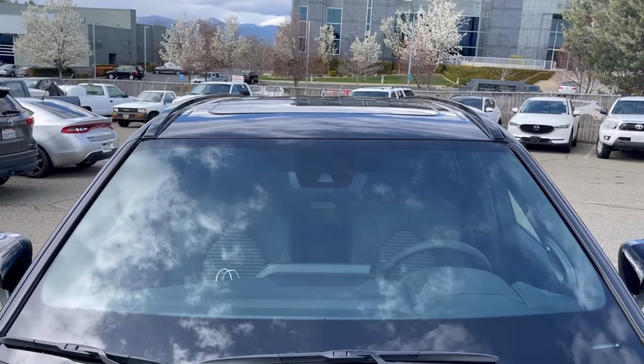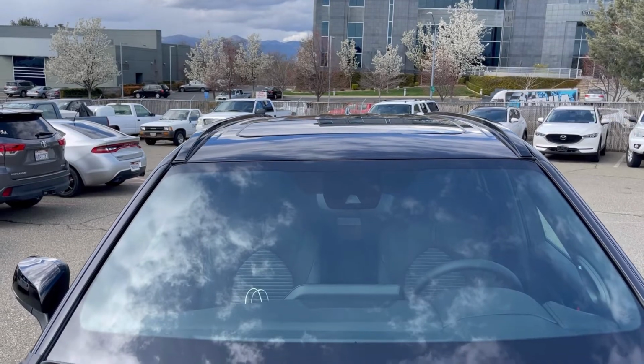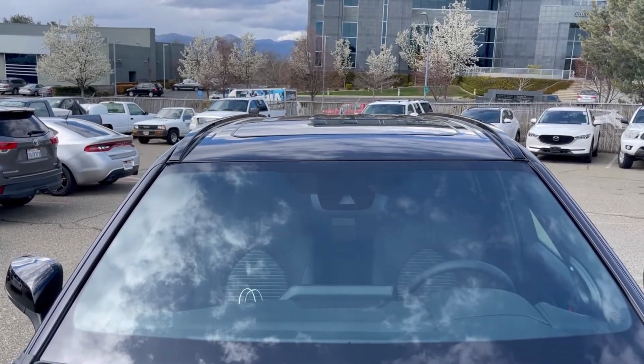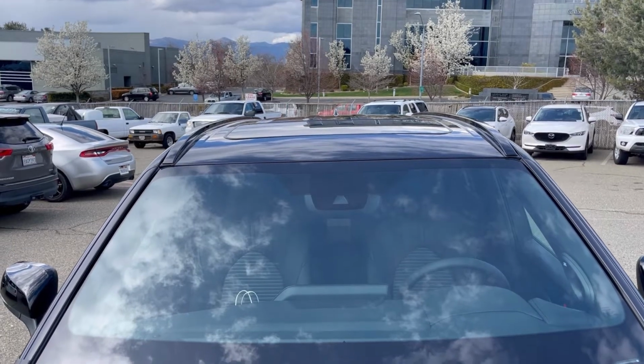And then up on top, we have a moonroof and sunroof. We have the cross rails, but no roof rack crossbars. Those are optional. They can come with the vehicle. If they are, they're built to the vehicle. If not, you could get them from your parts department.